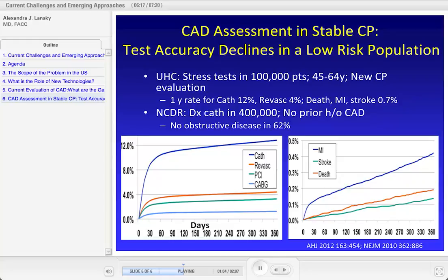And then another landmark study that was published back in 2010 looked at patients going to the cath lab. This was from the ACC NCDR database. Patients referred to the cardiac catheterization laboratory, and the vast majority of these patients, 62%, actually had non-obstructive coronary disease. So it's not to say that the diagnostic angiogram is the wrong thing to do. It's that we're not very accurate in selecting the appropriate patients for going to the cath lab.